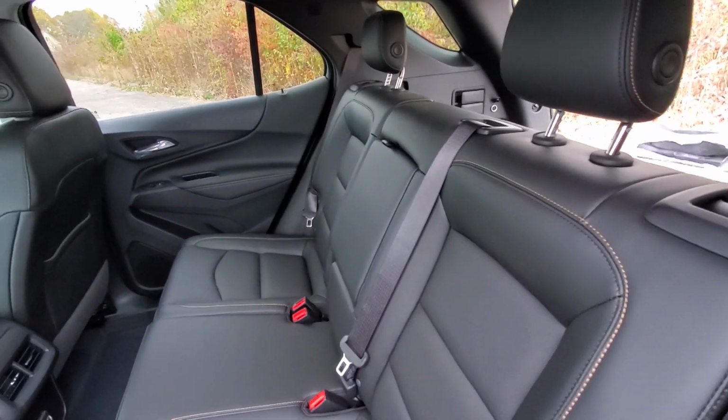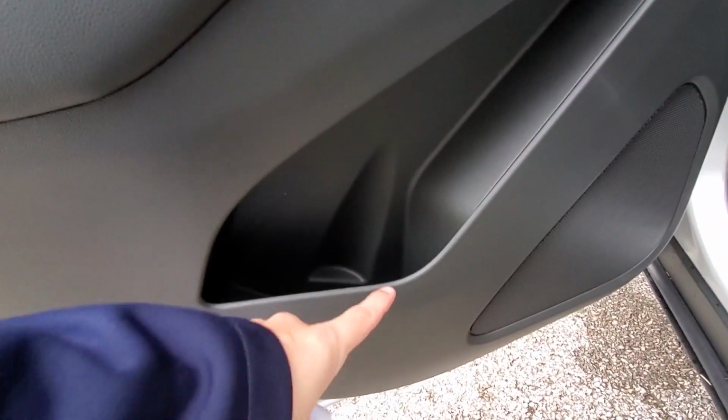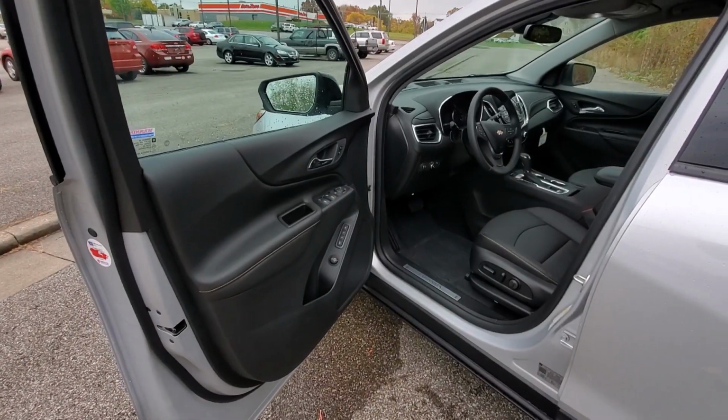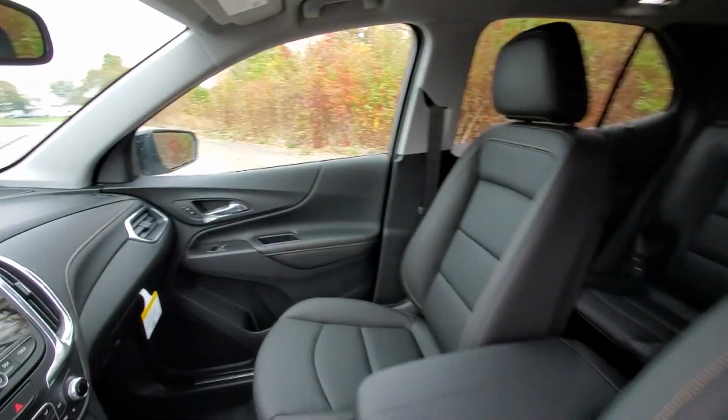So there's the back. And I do want to point out, all 4 doors have a water bottle holder. So front and rear. All right, so let's check out the front area. I'll give you a quick look at that, and then we'll cover some of these features.